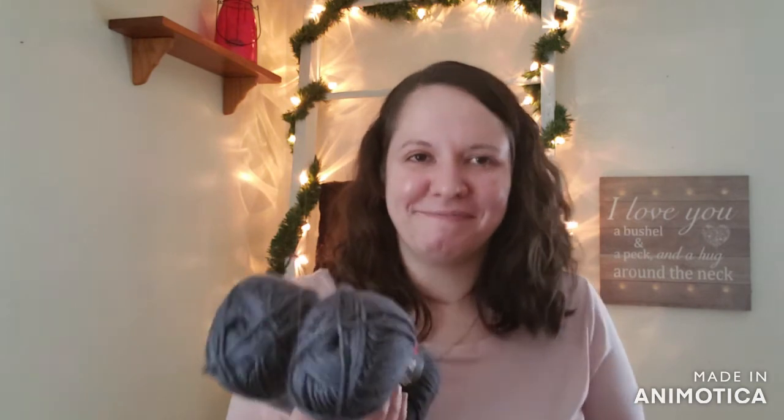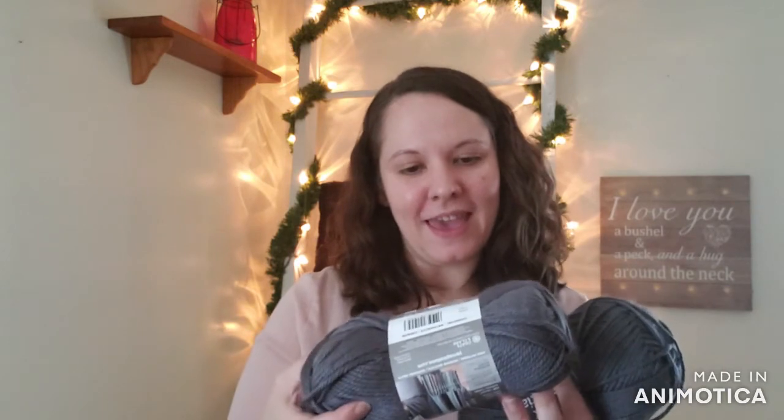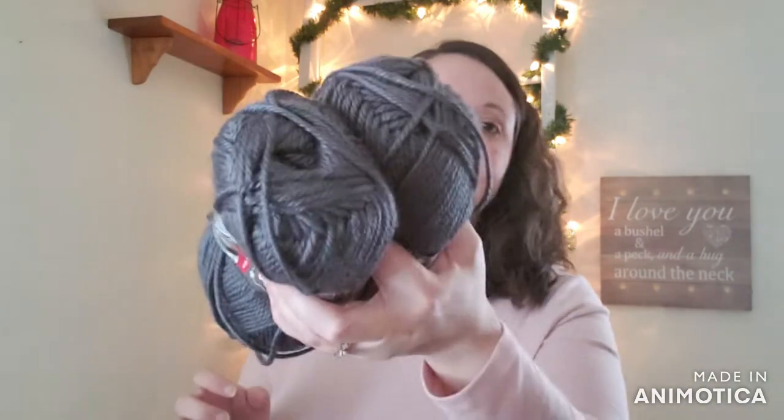Oh my goodness. So yes, let me tell you about this yarn. It's a bulky 5 in the colorway charcoal, and it's 100% acrylic. It's very soft. And there's 131 yards. I literally saw the color and I just grabbed it. Man. Anyways, let me show you what else I got.